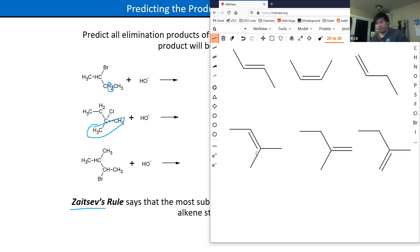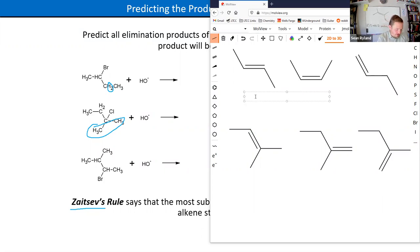Even though there's a possibility of them going to those two more, since they're different, is that wrong to think of it like that? If we go up to the ones at the top, we decided that we could rank these basically 1, 2, 3 across on the top one. The one on the left would be the major product. This would be a minor product. Both of these others would be minor products.